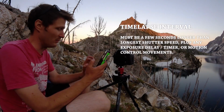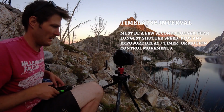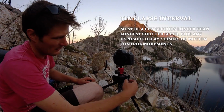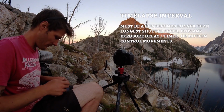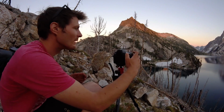Since I know my exposures are eventually going to be 30 seconds long, I'm going to set an interval that is slightly longer than 30 seconds. And since I'm doing motion on this time-lapse, let's set the interval to be 35 seconds. That'll mean 5 seconds in between the end of the one exposure at 30 seconds and the beginning of the next exposure.